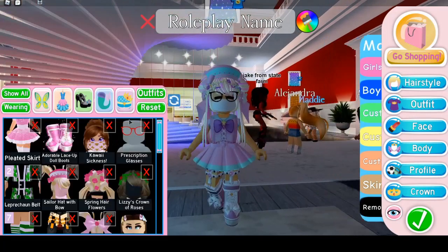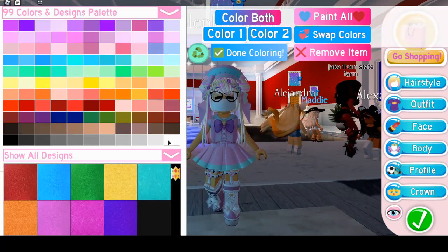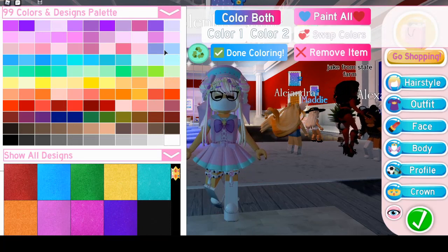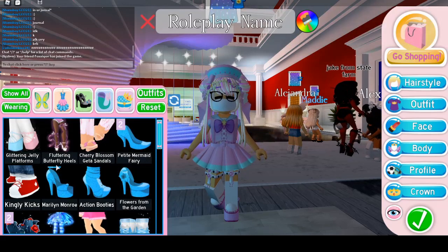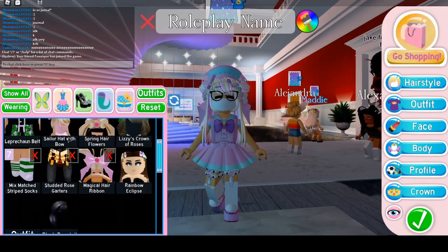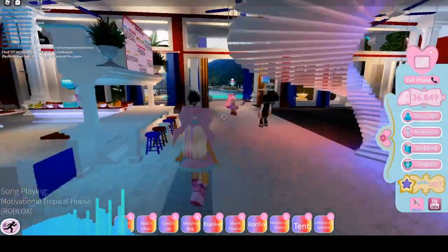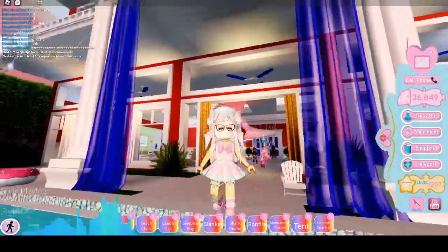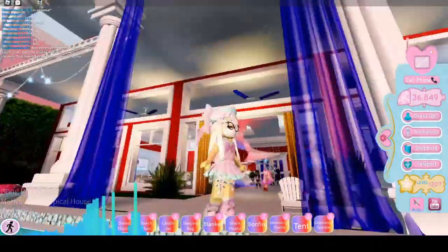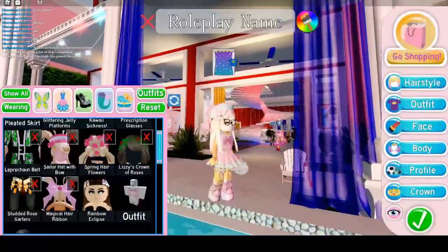Alright. It's time to equip them, see what they look like. White's probably not the best, and they definitely don't look good with socks on. So I guess I'm gonna take those off. Alright. Let's go somewhere a bit brighter. So, this is what the heels look like. It's probably not the best color for them.